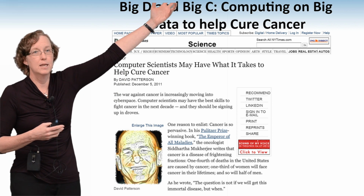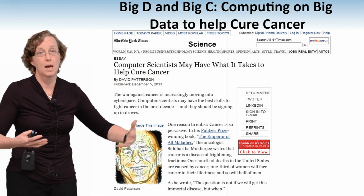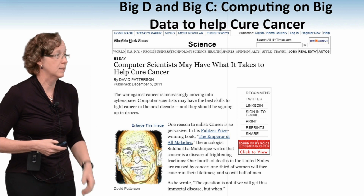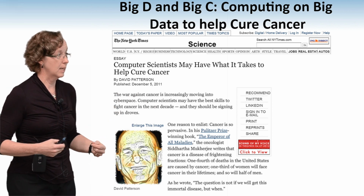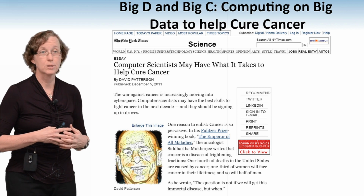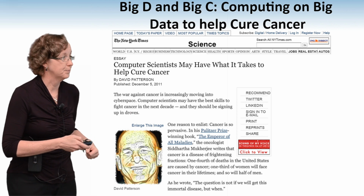And this is called the Big D applied to the Big C. So Big D is big data, and Big C, of course, is cancer, and saying that computer scientists have a lot of what it may take in order to really try to figure out how to solve this big data analysis problem. So this one's not so much a simulation problem, it's looking at lots of data that comes from genomics databases. There's a database at another UC school, I believe Santa Cruz, that has all of this cancer data, genome data in it.